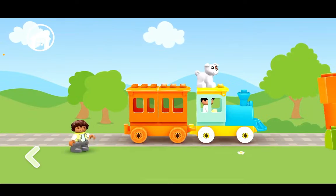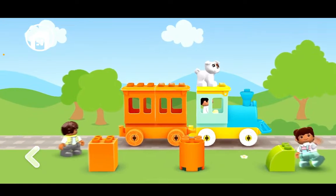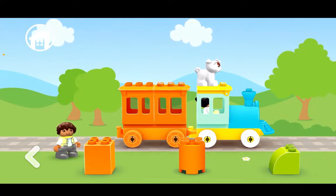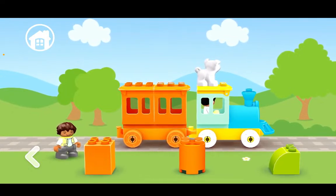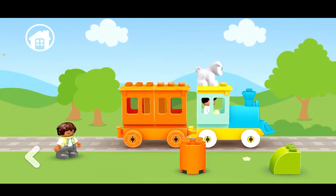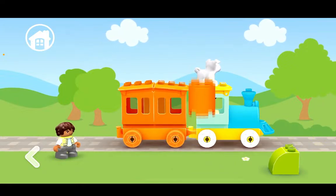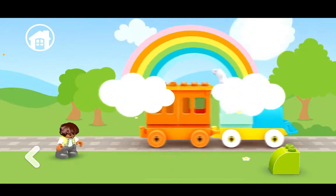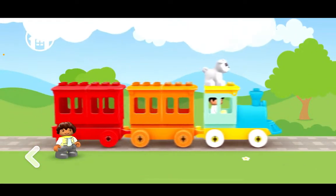And now we learn the colors. Let's see. It's an orange wagon. We need to find orange cubes and take them to it. An orange one, this? No, it's a green one. And this is an orange one. Let's go to see the next.